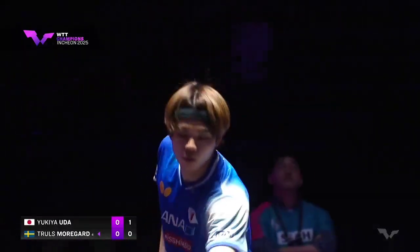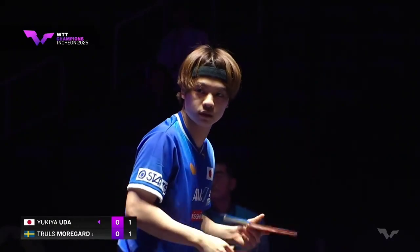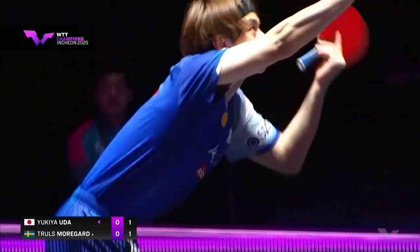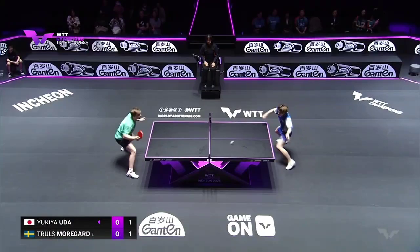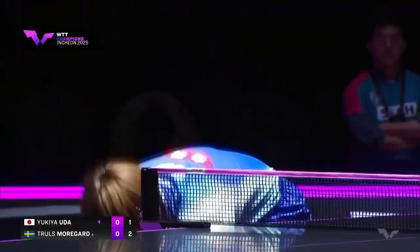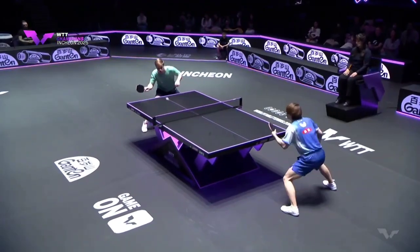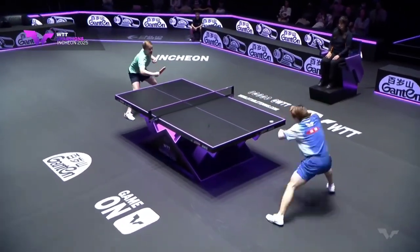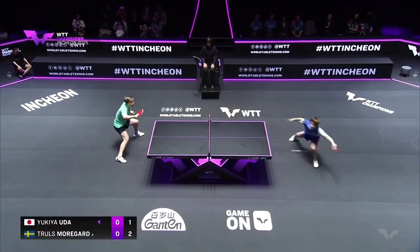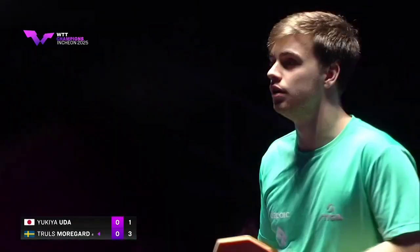1-0. Well placed. The pendulum serve half long into the middle for a point. Backhand punch, not a lot of top spin on it. I told someone earlier today that Truls Moregard and Adriana Diaz are like the same soul born into 2 different bodies. Look at this. Guides it out to the wide forehand.